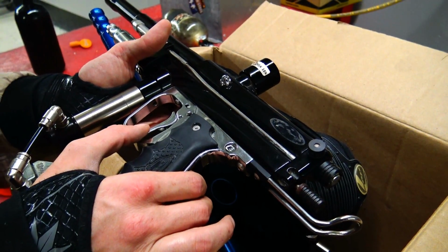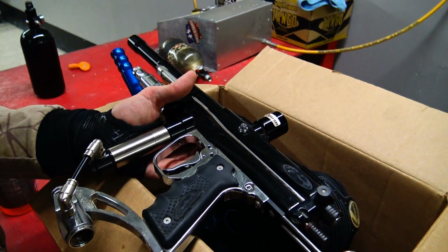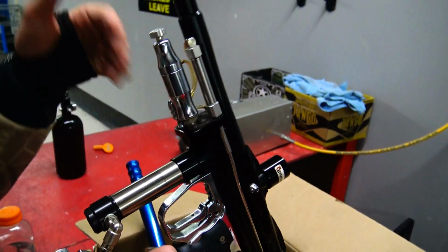I mean, people are crazy nowadays with cocker parts. It's chrome, beats the value a little bit. If I do end up selling it, I'll probably take $150 for it. I'm not gonna gouge nobody. You got a Sidewinder reg on here. You got the news, all chromed out except for the ram.